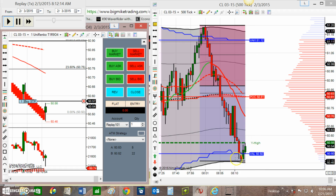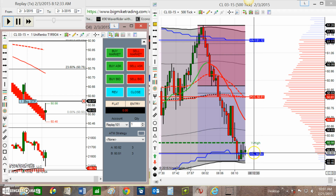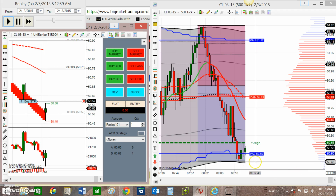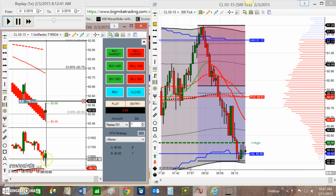And it looks like it's turning around. But the market comes back. The candles have not closed. So now I have the doji here too. The market is so confused, but the cumulative delta holds.